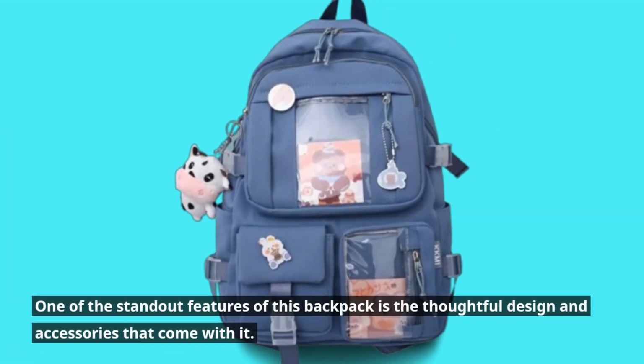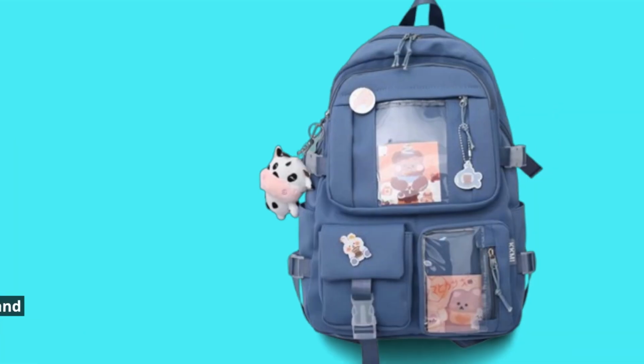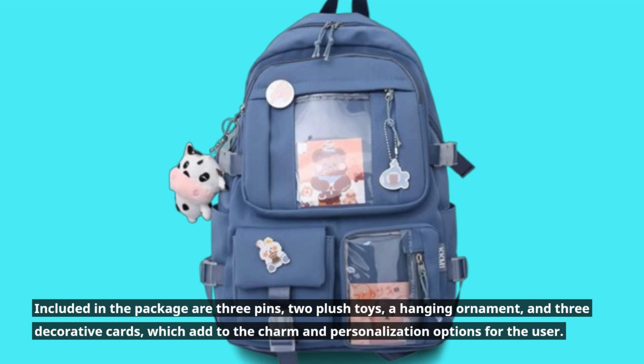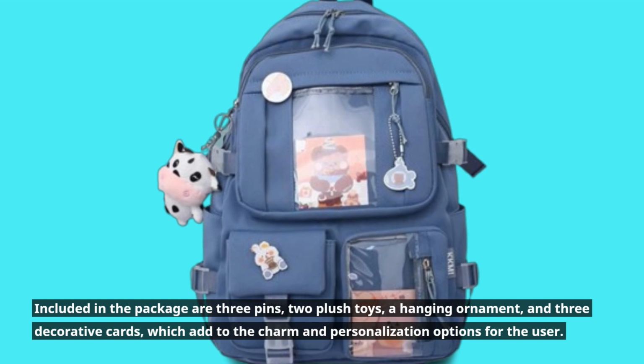One of the standout features of this backpack is the thoughtful design and accessories that come with it. Included in the package are 3 pins, 2 plush toys, a hanging ornament, and 3 decorative cards, which add to the charm and personalization options for the user.